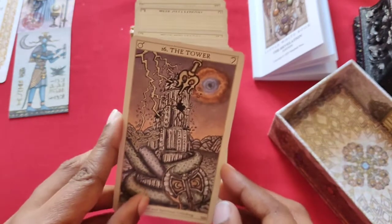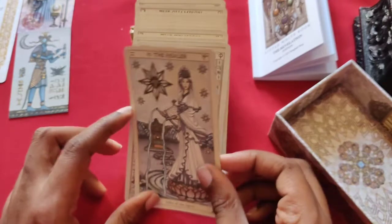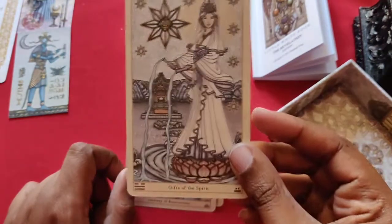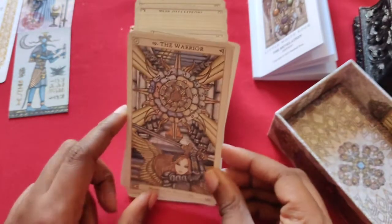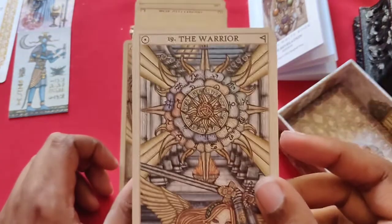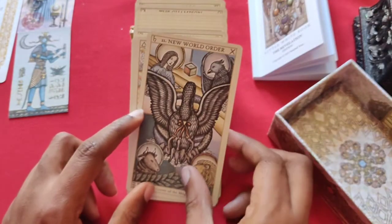The Tower. So I'm not sure if it's in the little white book, but in the bigger book she sent, I'm definitely sure that the changes to the order and the titles are explained. The Healer. The Necromancer. So you can see the influences of various cultures and esoteric traditions, I guess. Apocalypse, which you would think, word-wise, would be like the Tower, but it's not. The New World Order.